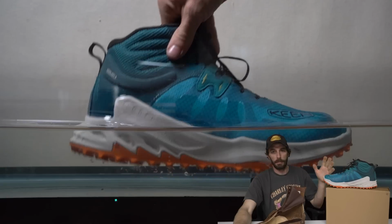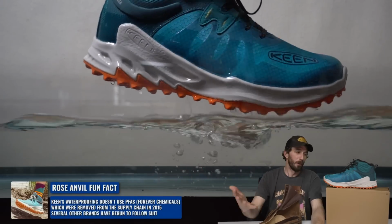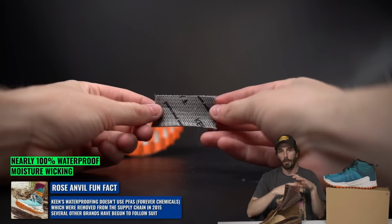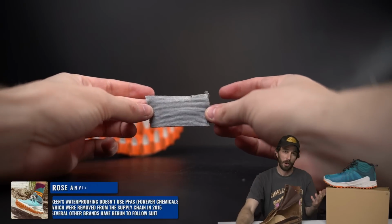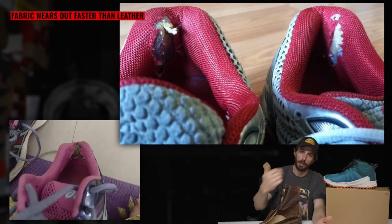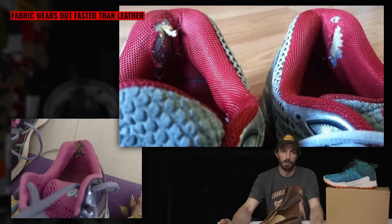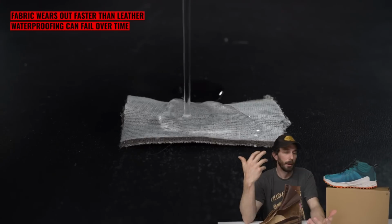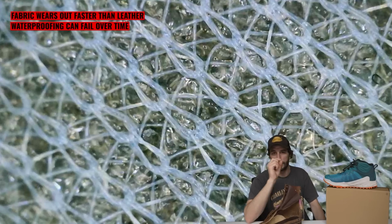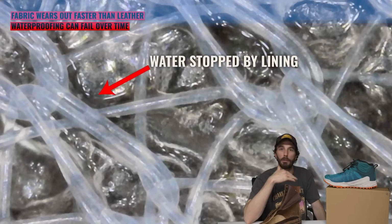Versus the Keens, they have their synthetic Keen dry lining. The pros are that it's a moisture wicking lining, it has a waterproof membrane that makes it almost 100% waterproof. The cons are, though, that the fabric just is never gonna last nearly as long as leather, and that's why you wear out the heels of your shoes a lot faster than leather boots. And that waterproof lining, over time and a lot of wear, can get little holes in it, killing the waterproofness, because it's really just like a little teeny thin plastic bag wrapping around your foot.